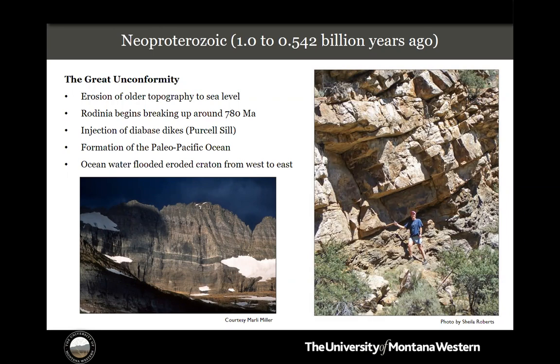And on the right, that photo is that surface. Some debate on that as well, like there is about everything, is the contact between the rock that my hammer is on and the one that my foot is standing on. My foot is standing on the Paleoproterozoic metamorphic rocks, gneiss, and my hammer is touching the Flathead Sandstone, the basal Cambrian.